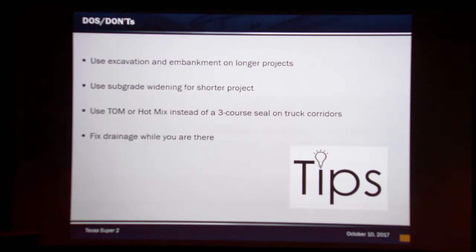Okay, this was kind of what we learned, not having the survey. If you have the survey, use your excavation and embankment P&P sheets, a full proper set of plans. Subgrade widening seems like it worked for most of the project, but there were some areas where we wish we had excavation and embankment quantities, where it did cause us a couple of change orders, but luckily it wasn't enough to blow the budget of the project.